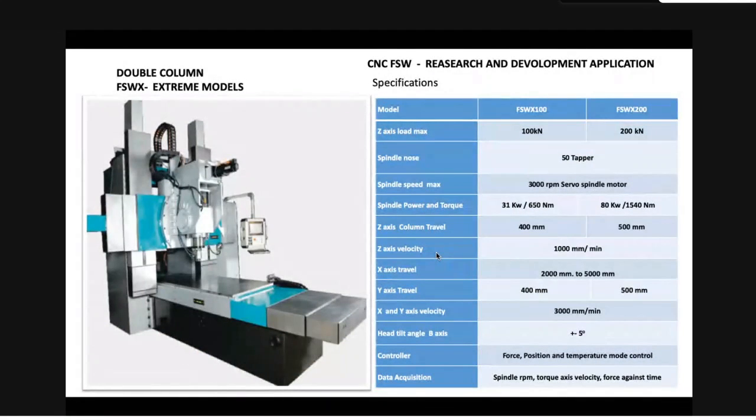And this is the double column extreme model machine, that is FSWX. It's a 100 kilonewton and a 200 kilonewton model, with spindle motor torque 650 and 1540 Newton meter, spindle ISO 50 and 3000 RPM maximum. The spindle motor is a servo motor, and Z-axis column travel 400 and 500, Z-axis velocity 1000, and X-axis 2000 mm to 5000 mm, and Y-axis 400 mm and 500 mm, X-axis and Y-axis velocity 3000 mm per minute, and head tilt B-axis 5 degree.